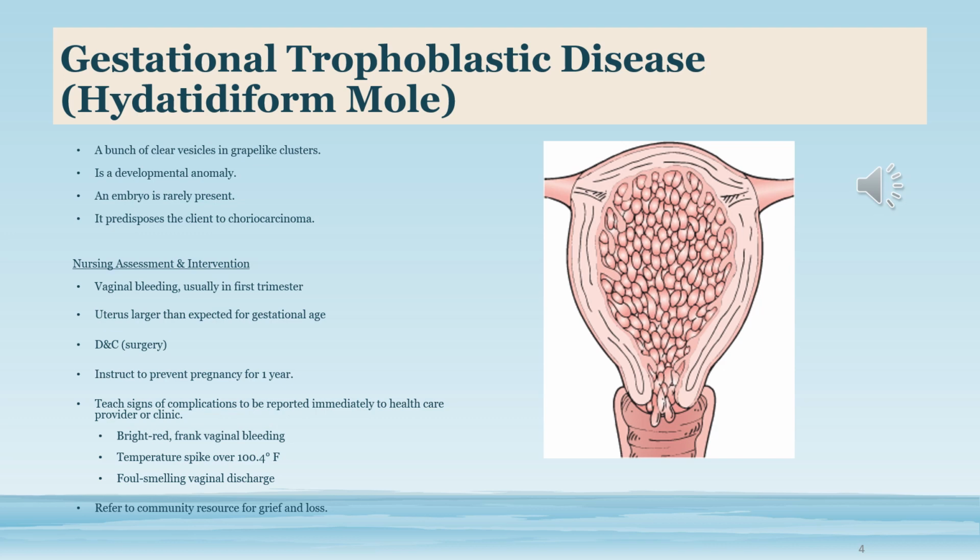Okay, gestational trophoblastic disease, also known as a hydatiform mole. So we had a few years ago actually taken this out because it's a very rare high risk problem. So we had actually taken this out of our lectures, and then some students came back after taking NCLEX and said they actually had a question on hydatiform mole on the NCLEX. So we added it back in, and that's why we're gonna talk about it.